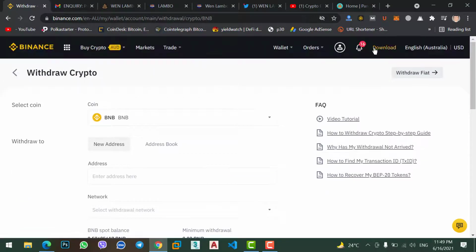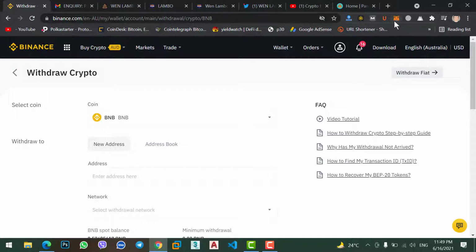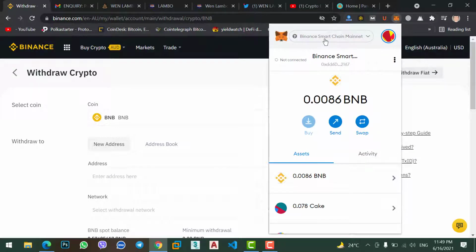Now go to your Metamask extension or Metamask wallet to copy the Binance Smart Chain address. Click on Metamask wallet extension and here Binance Smart Chain. Click on this address, copy to clipboard. Click here to copy the Metamask BNB wallet address.